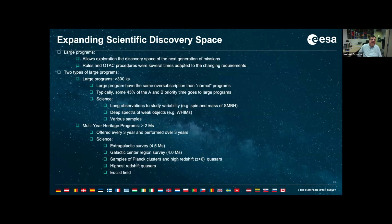Expanding the scientific discovery space, the first point is also large programs. They allow us to basically get a viewpoint, a small look at science in principle for the next generation of missions. The rules and procedures for the OTAC were adapted to follow the changing requirements and to allow the programs where the ideas were out in the community, to allow them to propose and to follow it. We have now two types of programs, one of more than 300 kiloseconds. They have exactly the same oversubscription as normal programs.